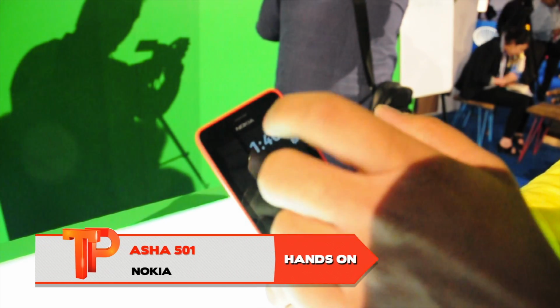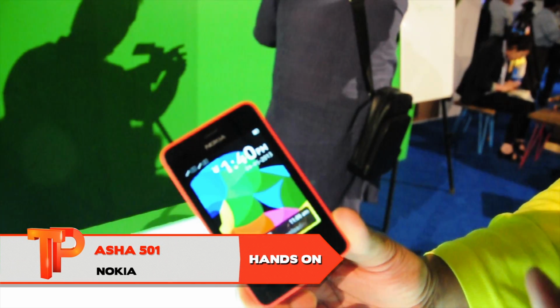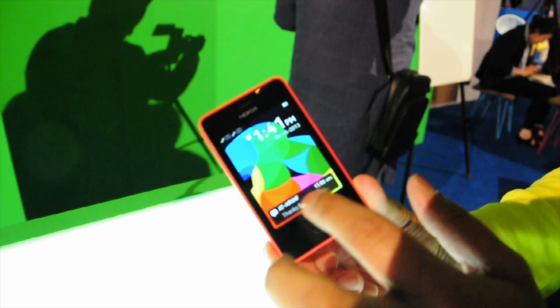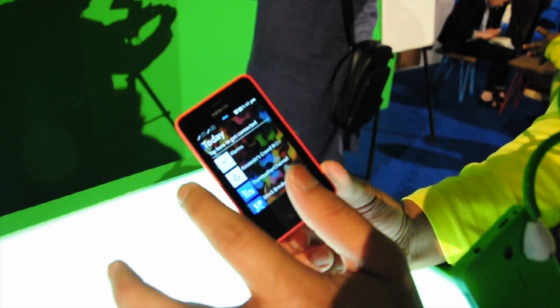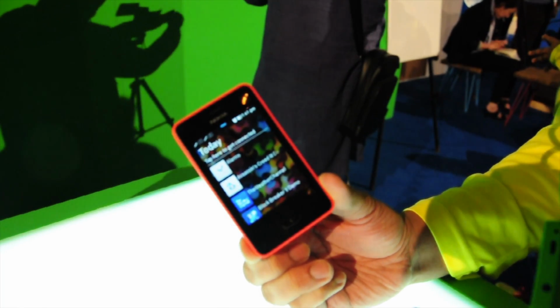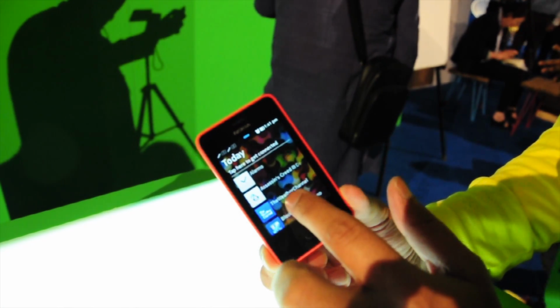All I do to unlock this is I double tap and it opens up, right? Now here I have all my notifications, that's the message that's coming. But if I want to get into the home screen, all I do is swipe it. And this is what's called the Fastline. This is the one that we're really proud about. This is the innovation that we're talking about.